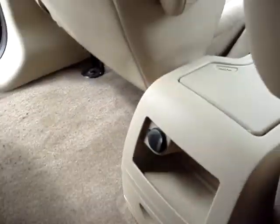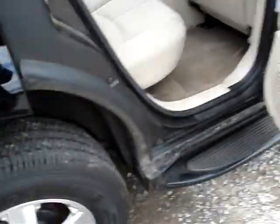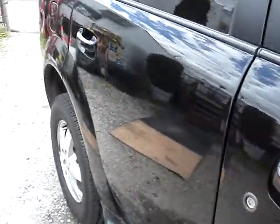Cup holders. Nicely put together vehicle. Need more information? Give us a call at 718-720-4320. Take this one out for a test drive. And keep in mind, Saturns can't get dings because they have plastic body panels.